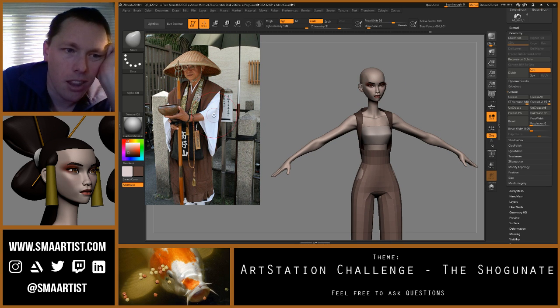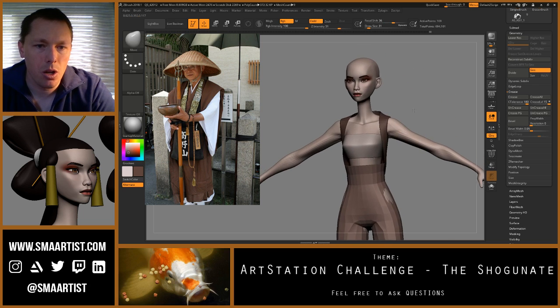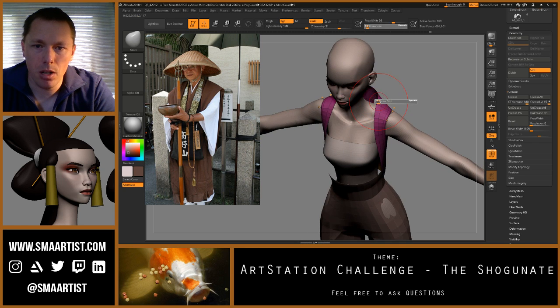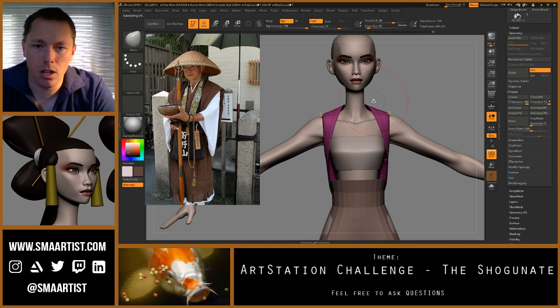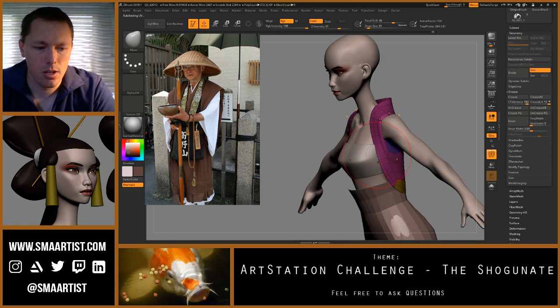See that this man's clothing has multiple layers. So I'm counting at least the shirt, the inner tunic, and then this outer vest shawl-like piece, which needs to come in much more. Let's see, let's do that.